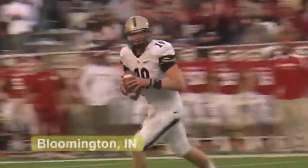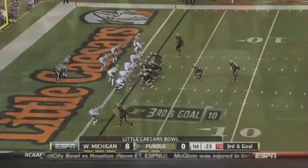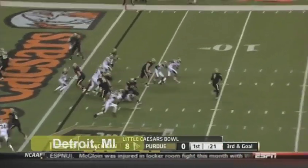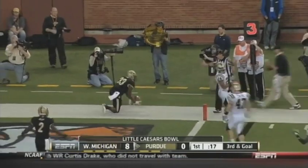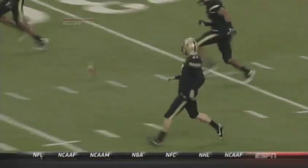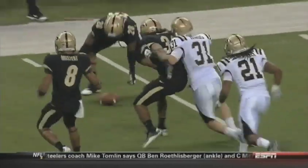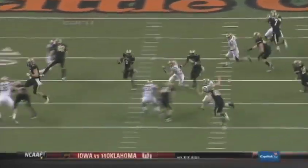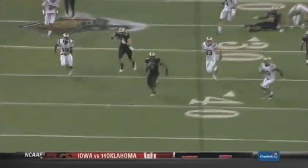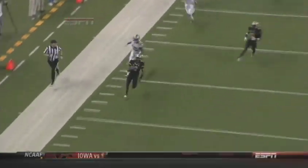The football team reclaimed the Old Oaken Bucket with an exciting 33-25 victory at IU. The victory propelled the Boilers to their first bowl game since 2007, the Little Caesars Pizza Bowl in Detroit. Purdue recovered two onside kicks, and Raheem Mostert returned a kickoff 99 yards for a touchdown as the Boilers claimed a 37-32 victory over Western Michigan.